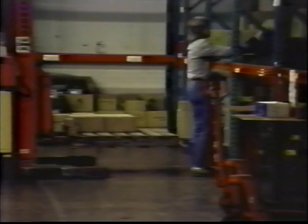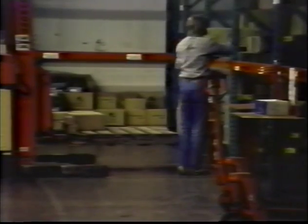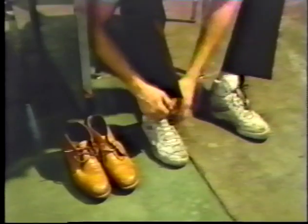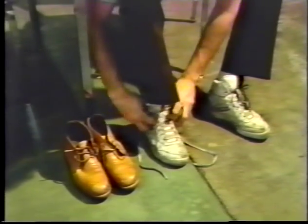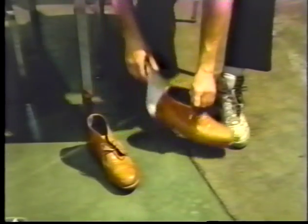Okay, more safety tips include clothing. Your company's dress code dictates the proper attire to be worn at work, but it is recommended you don't wear tennis shoes. We know many companies allow tennis shoes, but athletic or canvas shoes offer little, if any, protection from minor cuts, chemical spills, or other foot hazards.